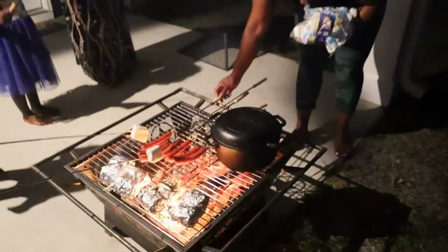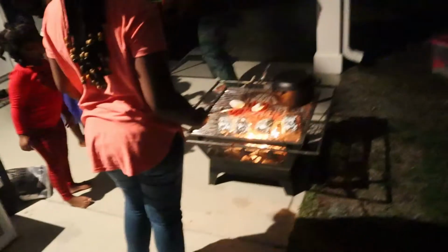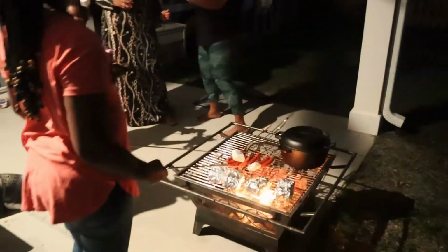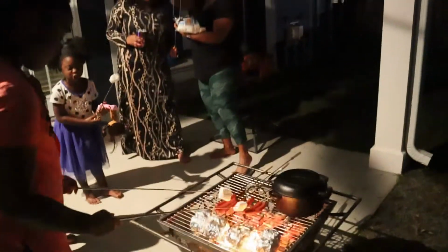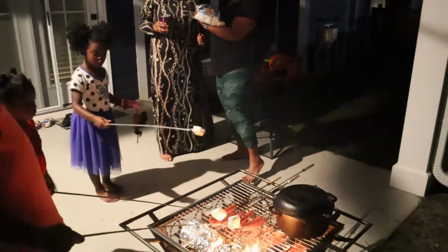Do you want to make marshmallows? Yeah. Okay, here you go. And there's a skewer. My marshmallows are squishy. I wasn't anticipating for this to be this big. They're laughing at my king size pitchfork.